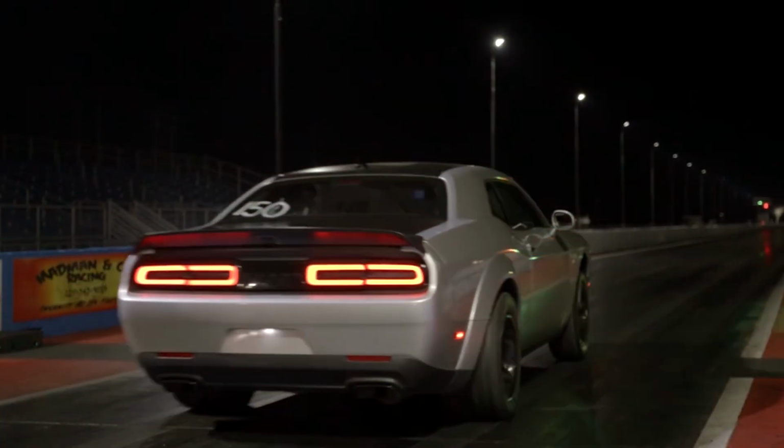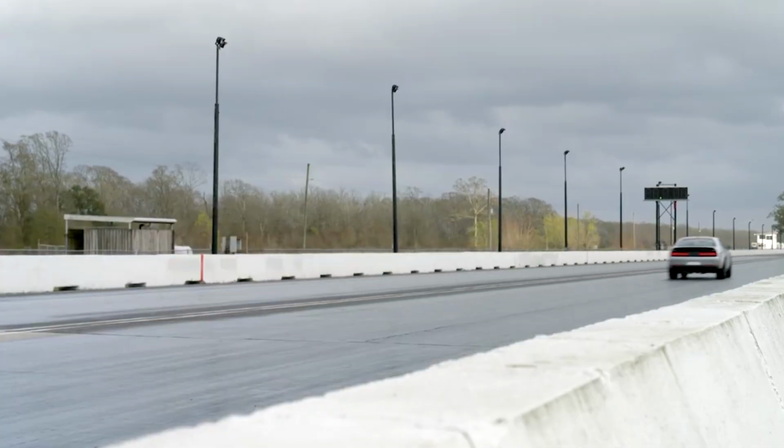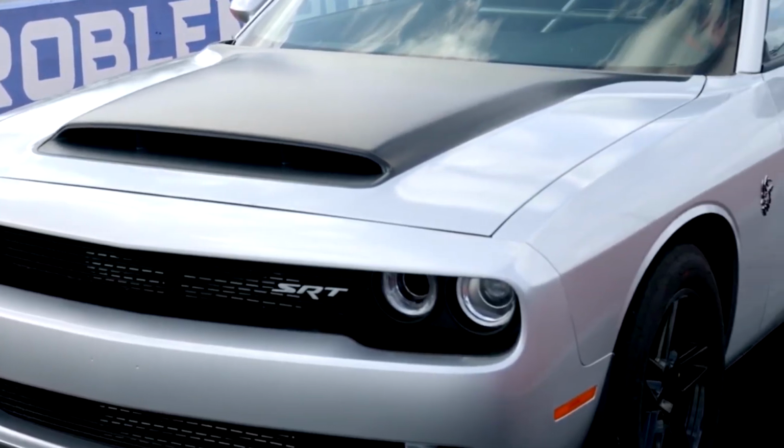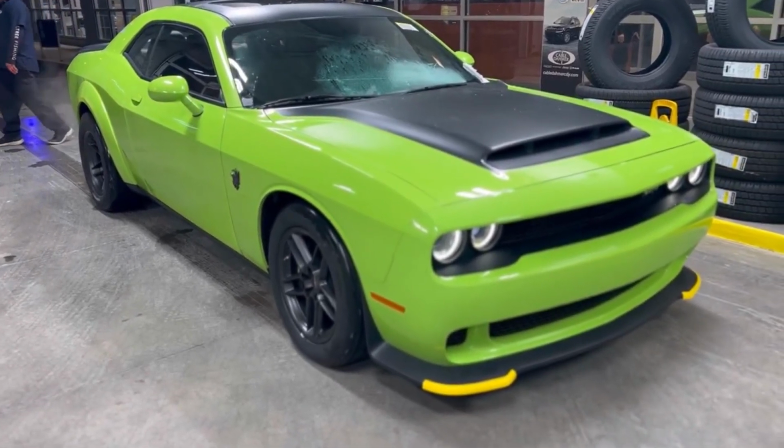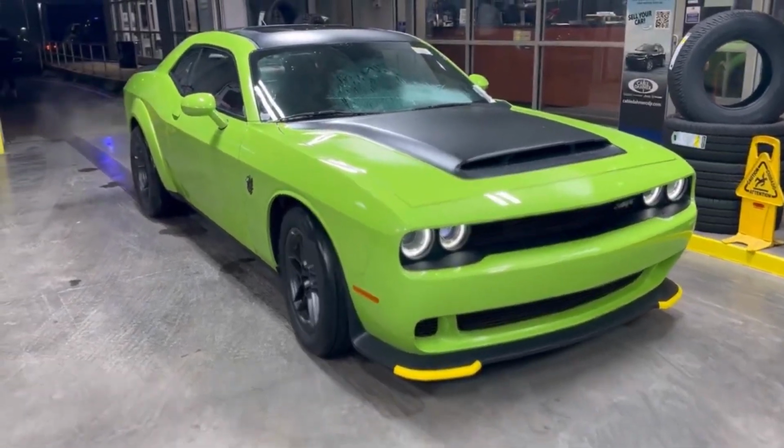What makes the Demon 170 truly radical is its focus on drag racing. It's street legal but built primarily for the quarter mile, capable of a 9.65-second run. Its drag-specific tires, torque reserve system, and launch control technology push the limits of factory muscle cars.